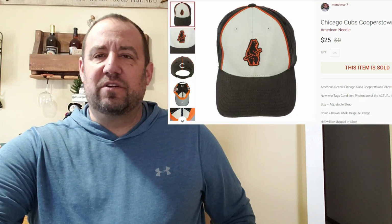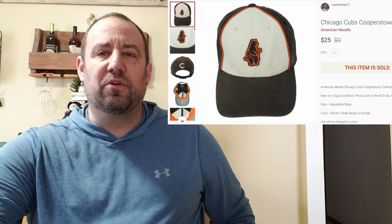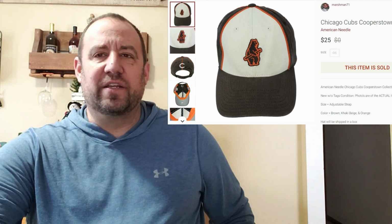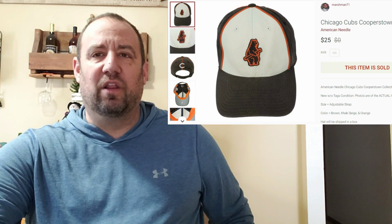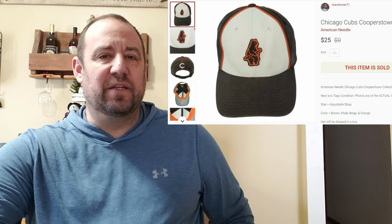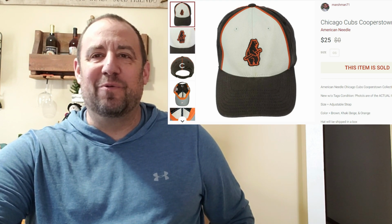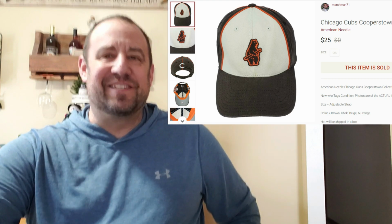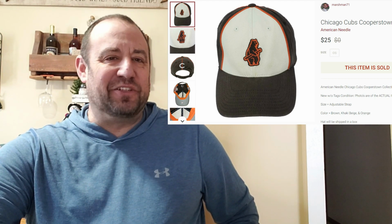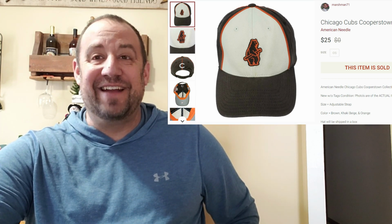But this here is a Chicago Cubs Cooperstown collection, American Needle, just an adjustable strap-back baseball cap. I was into this for $1. I picked this up at my local Goodwill. I love this one especially because it had a different colorway. It's a brown, orange, and beige instead of the typical Cubby blue, red, and white. I'm a Cubs fan myself, being from Illinois, and this is one I actually debated keeping, just because it was a different colorway and something that I didn't have myself.